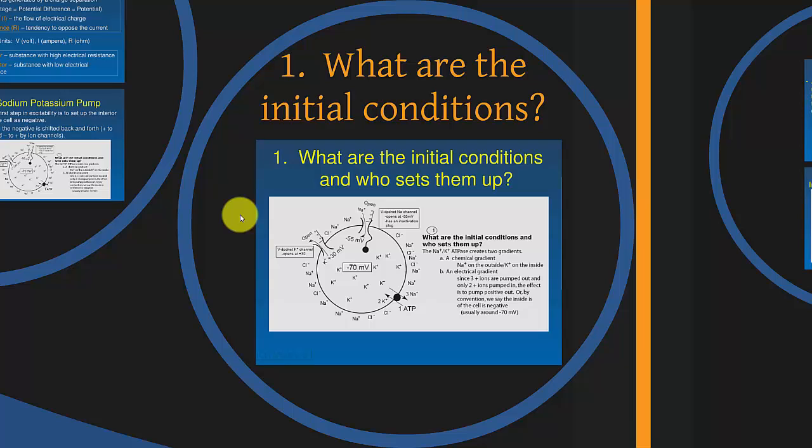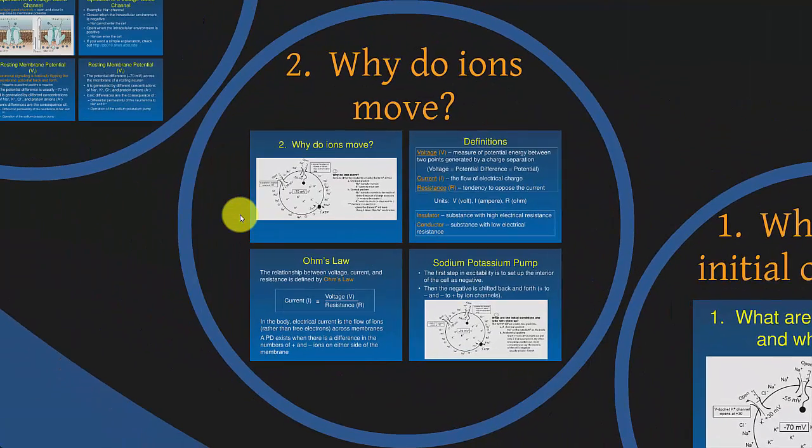But first, what are the initial conditions? You have to set up a condition where you can use electrical signaling, and that's set up by the sodium-potassium ATPase. So you end up with a negative charge inside the cell. We're going to change that negative charge back and forth so we can signal fast. Why do ions move? If you pump a bunch of sodium outside the cell, the sodium is going to want to move in. And since it's positively charged, when it moves in, it's going to change the charge on the cell.